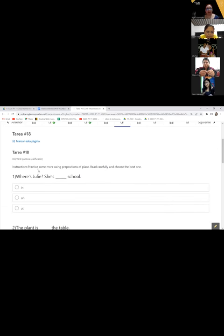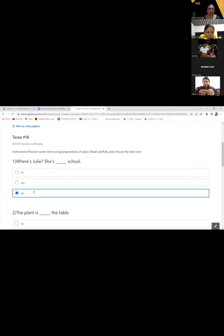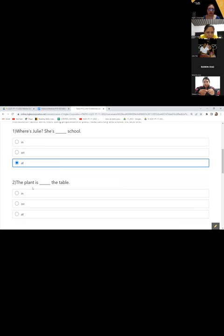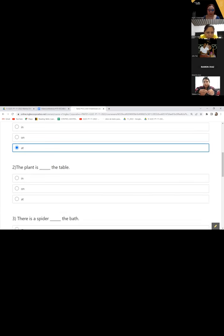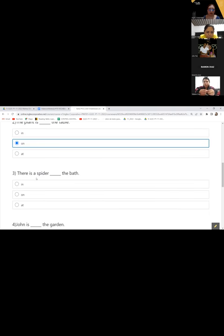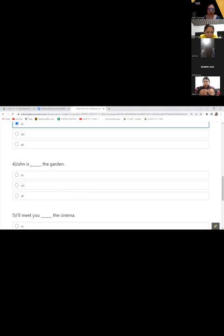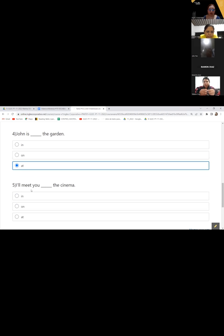Tenemos practice some more using prepositions of place. Okay. Read carefully and choose the best one. Where is Julie? She is at school. She is at school. Number two. The plant is on the table. On the table. Number three, there is a spider in the plants. All right. Number four, John is at the garden or in the garden.